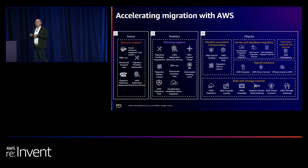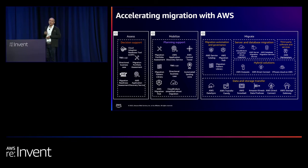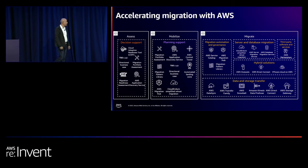We have the application discovery service, which can go crawl your infrastructure, help you understand all of the applications, the dependencies of those applications, the network traversals around it, so that as we plan for migrations, we can figure out what the appropriate sequencing needs to be as we go on this journey.